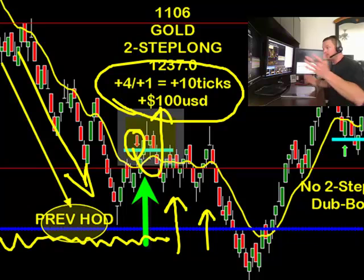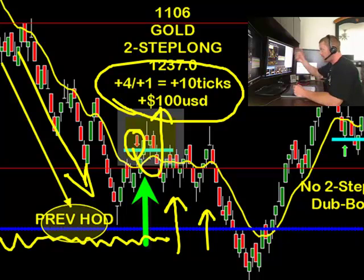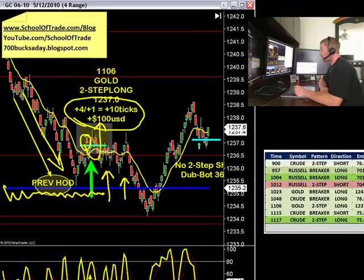Now go to our blog and search for trade management, and of course you'll see more about how we manage our trades. This is a great example, guys. On a day like today, we have a couple big 30 tick winners and a couple little tiny 10 tick winners. Our trade management style allows us to capitalize on whatever this market can throw at me. Another great example here on the gold to finish up our day on gold.